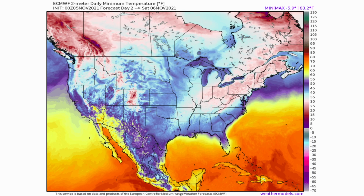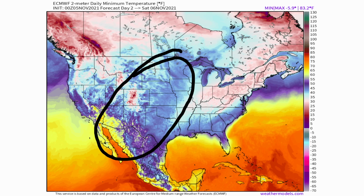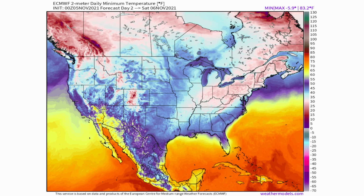So here's a look at the low temperatures, and we're going to take you through the next few days throughout this week. We're starting off the weekend with a rather chilly day for the eastern United States. We have some 30s and 20s during the morning hours on Saturday, which would be November 6th. It's also somewhat chilly for the Northwest, and it's a little bit more on the milder side as you get through the central U.S. where you're not really in any state of troughing or cold air.